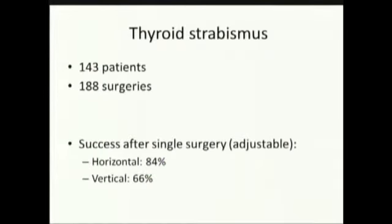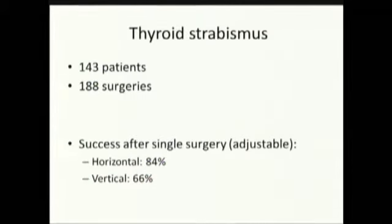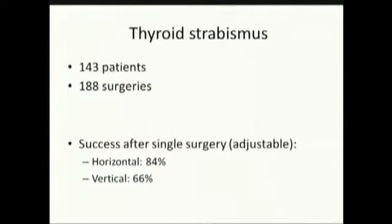We retrospectively reviewed the hospital records of all patients with thyroid strabismus undergoing strabismus surgery under Pediatric Ophthalmology at the University of British Columbia, Vancouver. We found 143 patients. 80% of them represent a success rate after a single surgery for the horizontal deviation, but only 66% for the vertical one. Why is that? I will explain it in the coming slides.